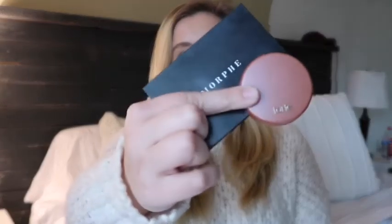So I did bring 2 blushes with me, and this is what the inside of the bag looks like. It's very sleek and modern, which I love, and it really does look like a Louis Vuitton. But the next 2 blushes I have are these. So one is the Morphe Blush Trio. I thought the blush trios had names. Oh, this one's Pop of Coral.